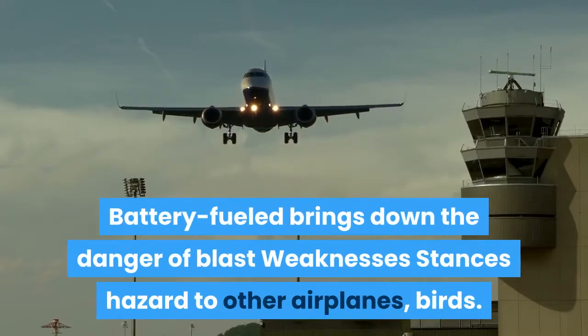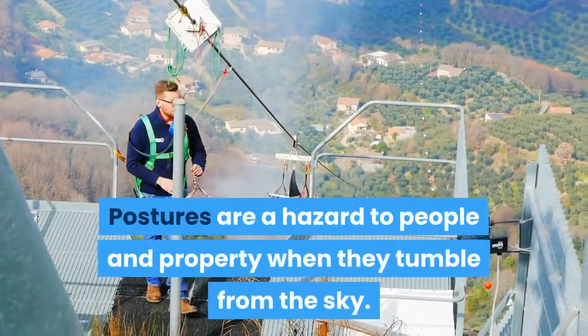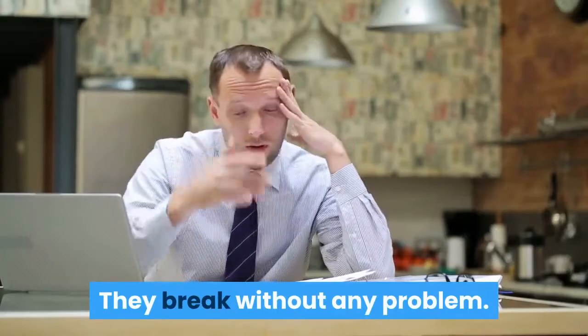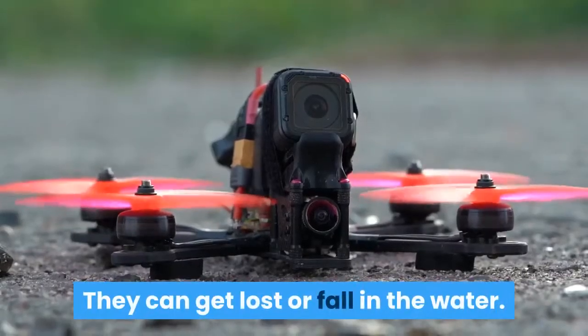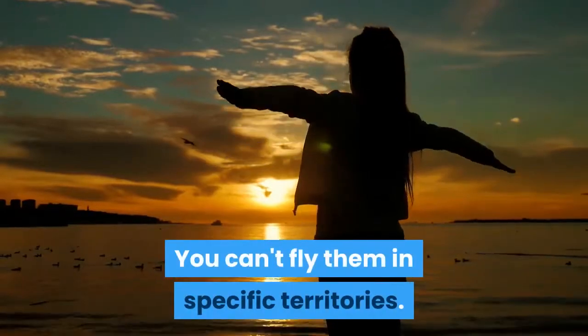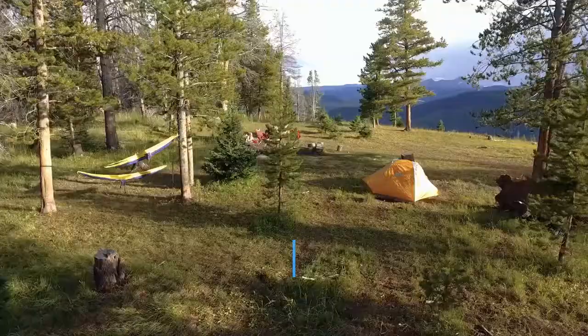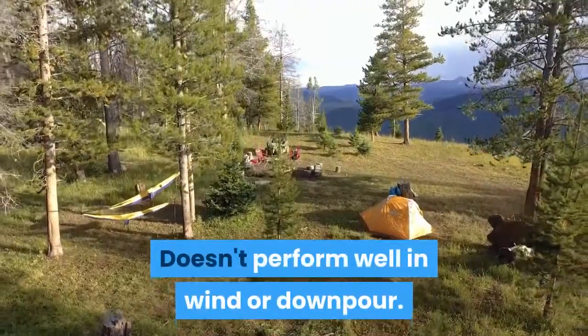Cons. Hazard to other aircraft and birds. They are a hazard to people and property when they tumble from the sky. They break easily. They can get lost or fall in the water. They are noisy. You can't fly them in certain areas. Most have a limited range. Doesn't perform well in wind or rain.